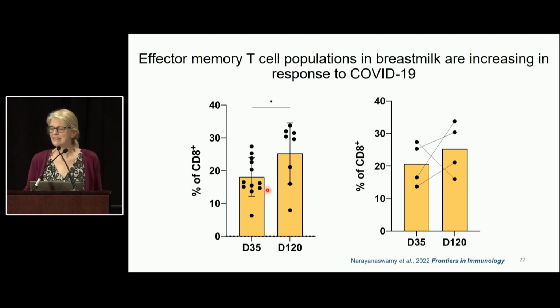Oh, yes, please. They went up. Well, here they went up, but here they went up, and we would have said everybody goes up, right? But what you see over here is it went up, and she went down. And so again, what I would emphasize here is variability. There's just a lot of variability among women over time, and that's something that we have to take into consideration.